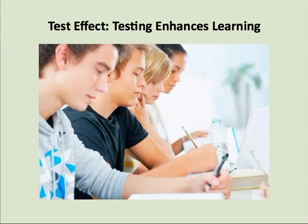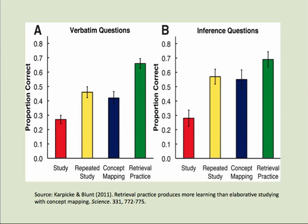For nearly 100 years, researchers have known that when people try to recall what they learned previously, it improves their learning. This is known as the test effect, or test-enhanced learning. This effect is well illustrated in a study by Jeffrey Karpicki and Janelle Blunt, reported in the February 2000 journal Science. They demonstrated that college students who read material, in this case science material, and then took a test over it, outperformed students who used other study methods.